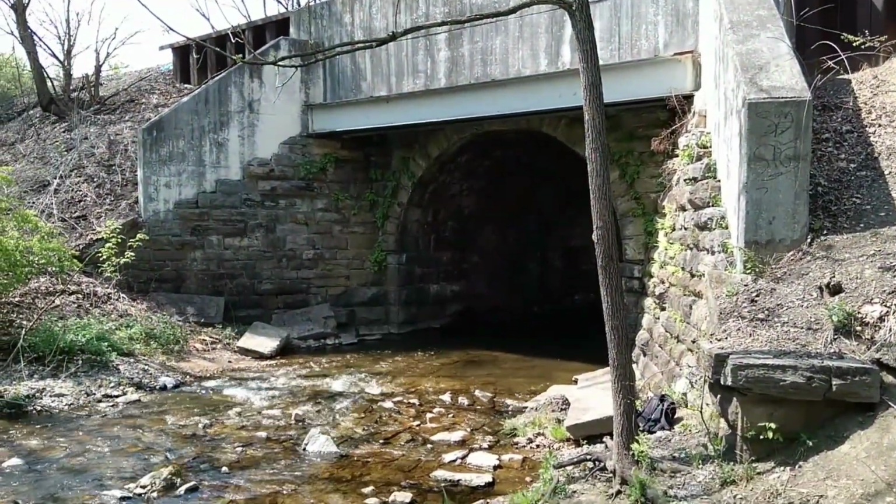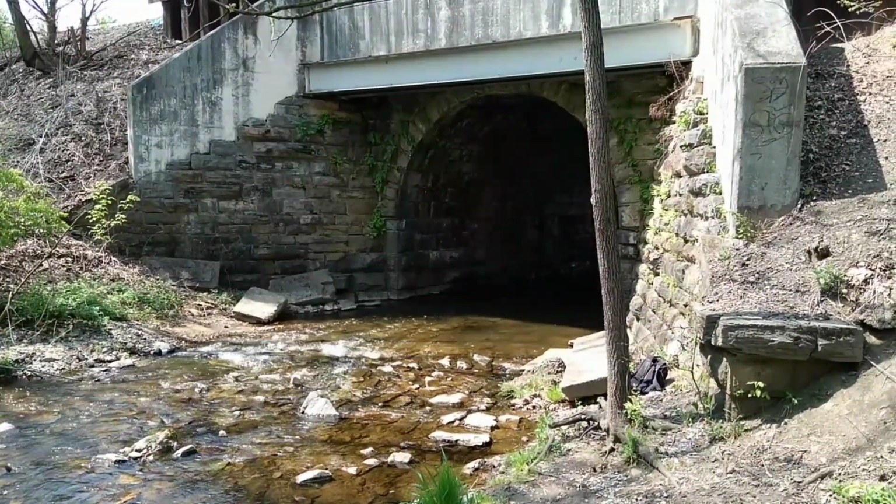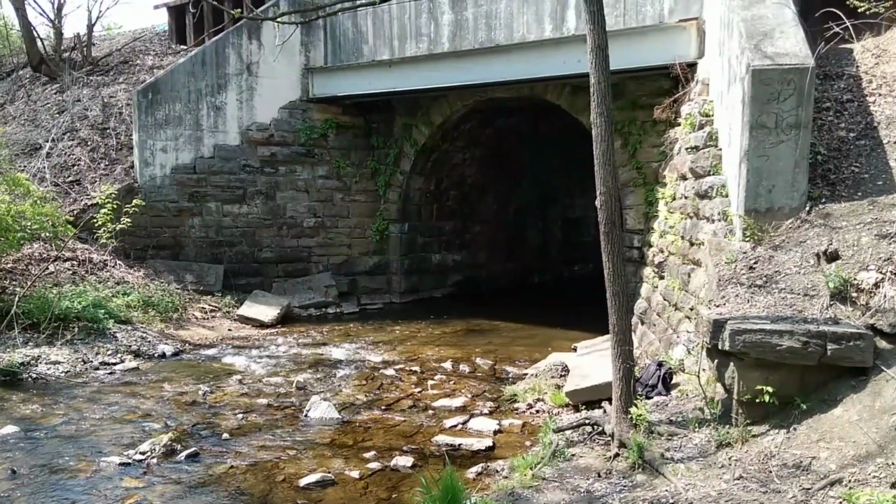There you have it, the Liebert Creek Culvert, built by the East Pennsylvania Railroad, now part of the Norfolk Southern Reading Line in Emmaus, Pennsylvania, Lehigh County.